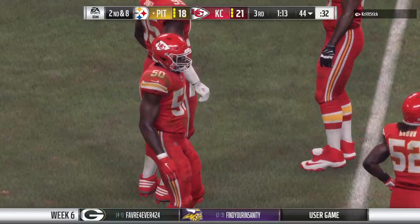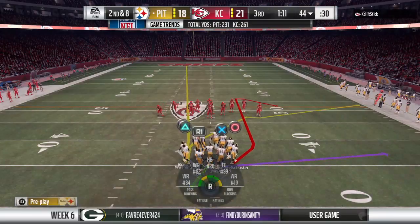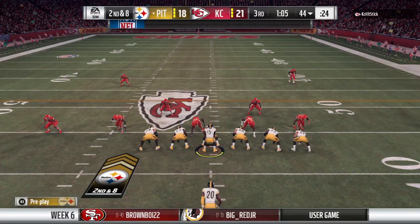They don't want it, fellas. They don't want it. Keep playing hard, fellas, all day. Whoa! Let's get it. Come on, let's go.